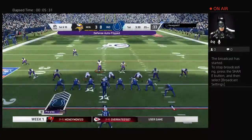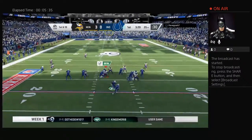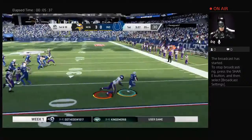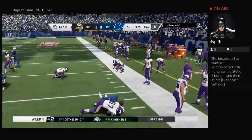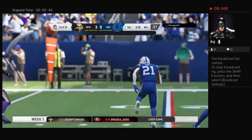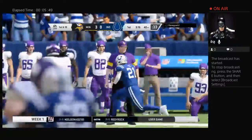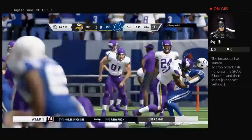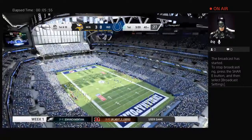25, 21. Squeeze, double. Nyheim Hines, his first carry. And down he goes, but he takes it up to the 40. That one for Indianapolis, resulting in 15 yards and a fresh set of downs. Coming in, he really liked his chance of having a big year based on a terrific offseason. And runs like that on opening weekend show that he's right.